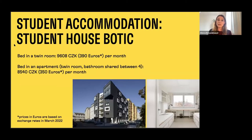So the first accommodation provider that we work with is our student house, Batic. Most of our students live in this twin room with bathroom for two students, or in an apartment style, which is two twin rooms with a shared bathroom between four students. This twin room starts around 390 euros per month, whereas the apartment style is about 350 euros per month. It includes your utilities and internet and all of that. So I think Tosca, you live here, correct?